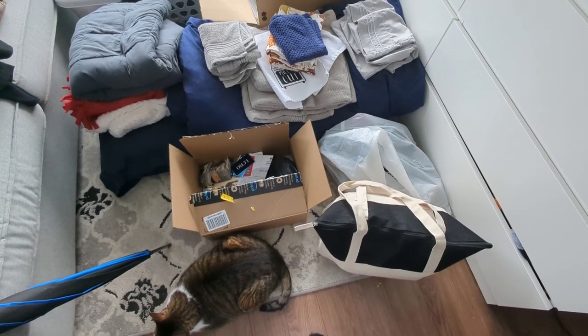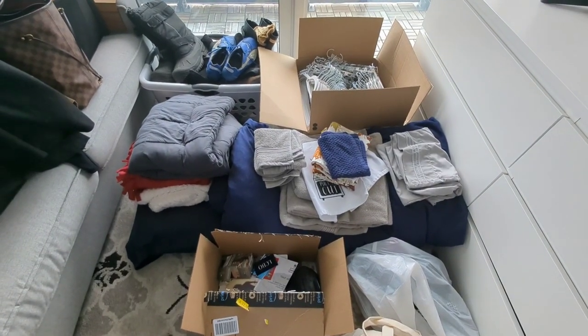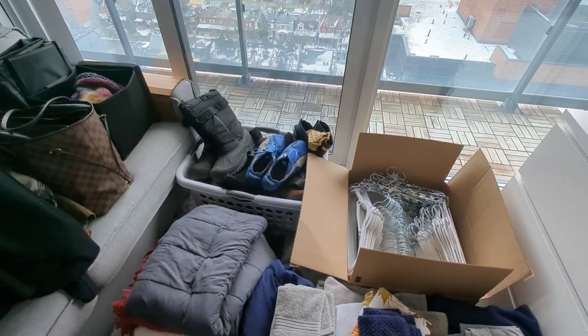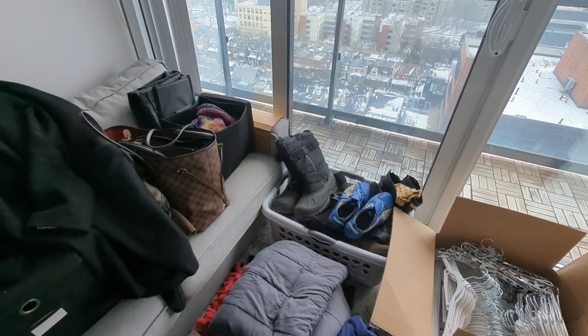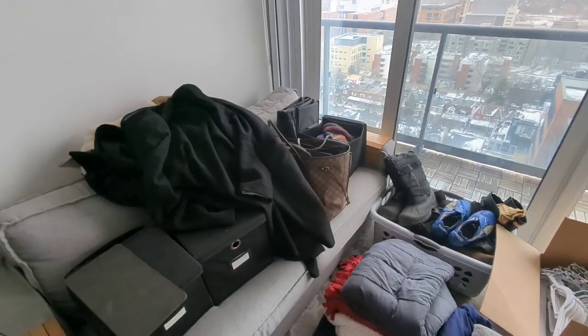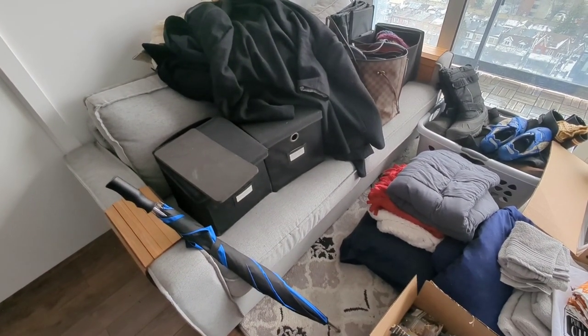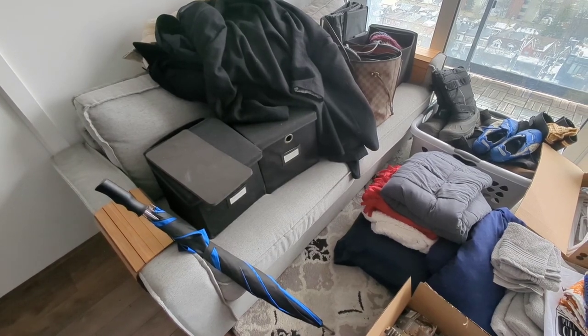Everyone has one, right? Then we have linens. We also have hangers, winter shoes. We have hats and scarves. Excess jackets, and you wouldn't know it, but in those boxes are exercise equipment. So we're gonna go load the car up.